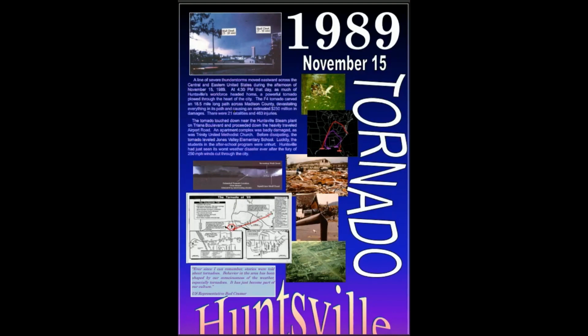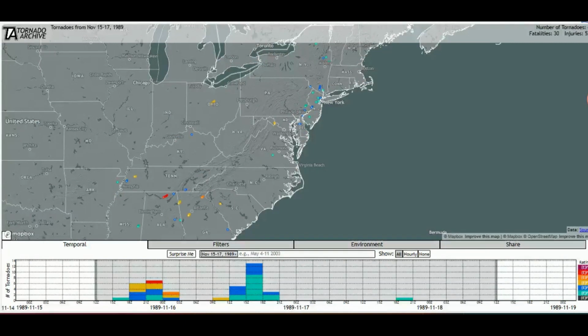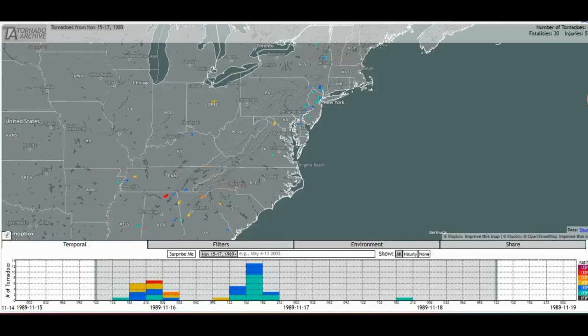So I'll start off with some general stats from this event. This event occurred over 3 different days, November the 15th through the 17th, and there were a total of 40 tornadoes from this event. 18 of them were on the 15th, and most of them were concentrated down here in the southeastern U.S., which is where the most intense part of the outbreak occurred. The most notable tornado was an F4 tornado that tore through Huntsville during the late afternoon.